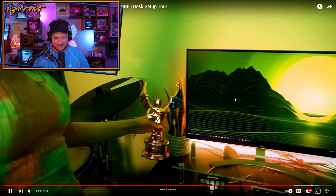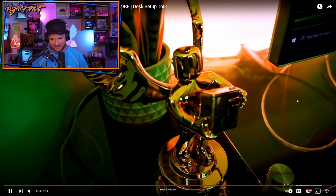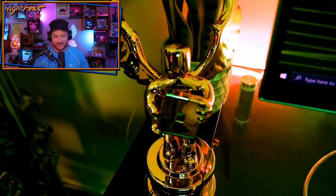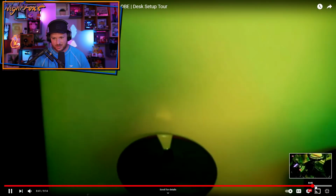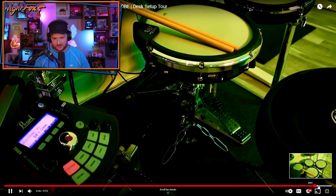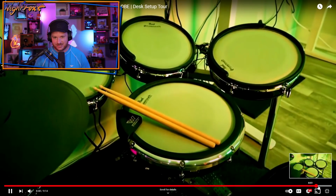Our Bloxy award. Okay, we're just gonna skip that. Good job, guys. That's amazing. I'm so jealous. Look, dude, it looks like a legit trophy. Also at DJ's desk, we have a cool drum set, because why not? DJ's a drummer. Really great at drums. All right, so that's the end of that tour as well.